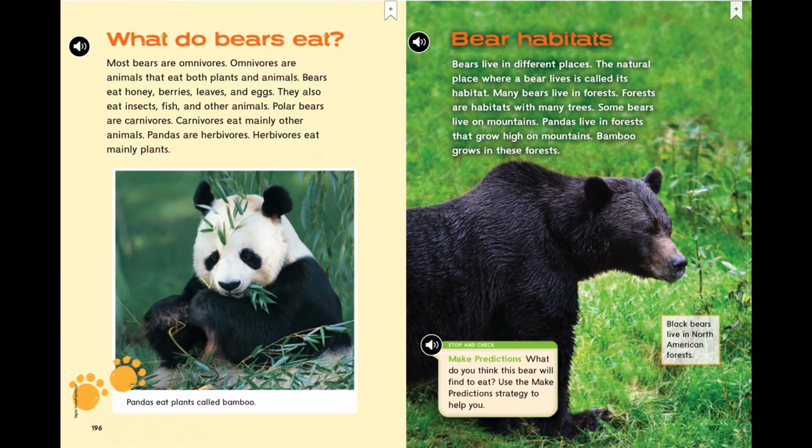Make predictions. What do you think this bear will find to eat? Use the make prediction strategy to help you. I see this bear just walking in nature. What do you think he's going to go find to eat?